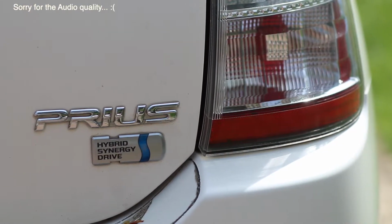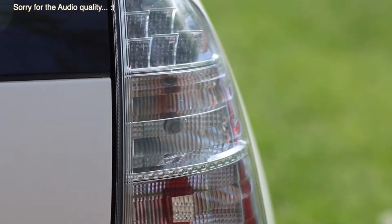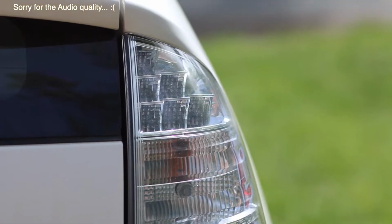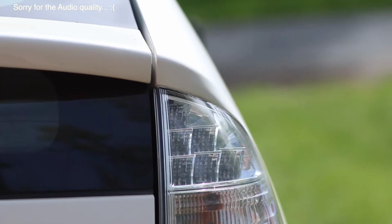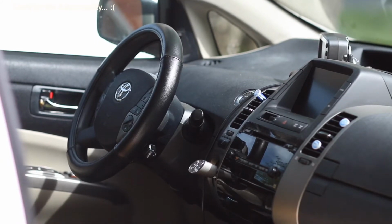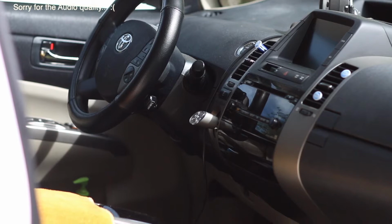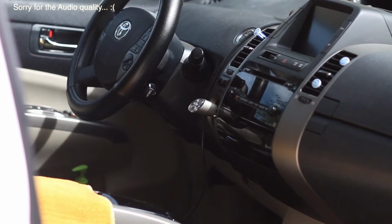Even for car camping, there's a whole slew of Toyota Prius campers out there that take this car cross country and they drive it around because it's so economical. Even this 2006, I'm getting over 60 miles to the gallon. And this is a slight tour of a 2006 Toyota Prius. I hope you enjoy it.